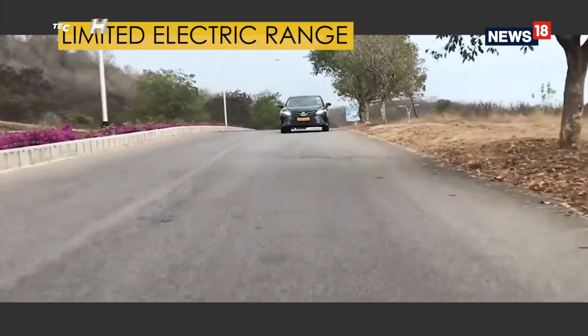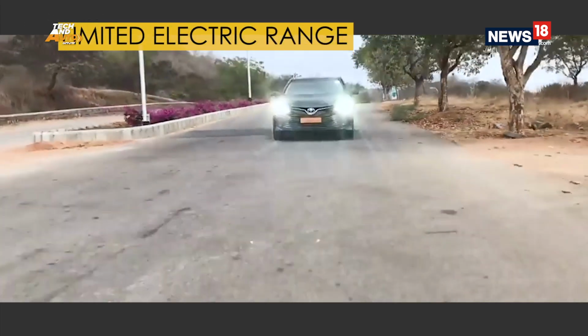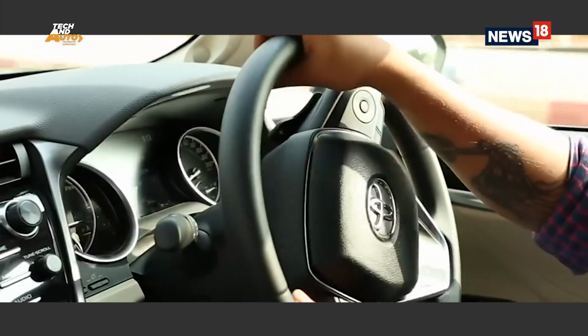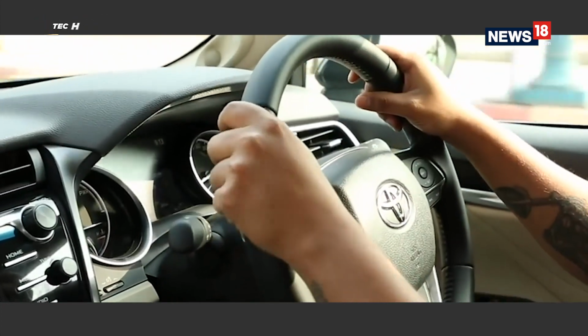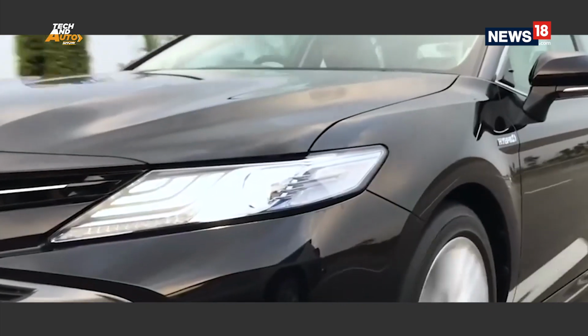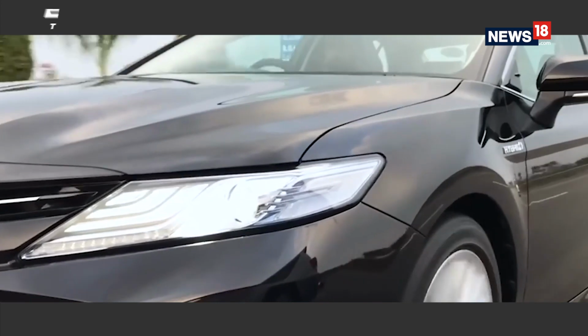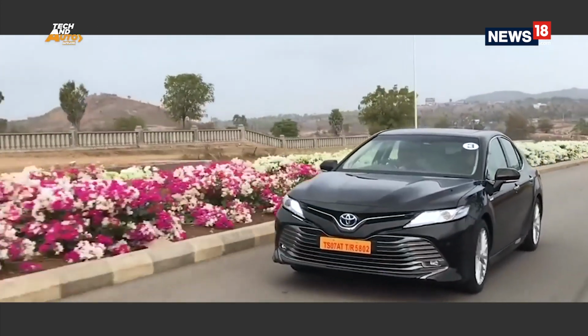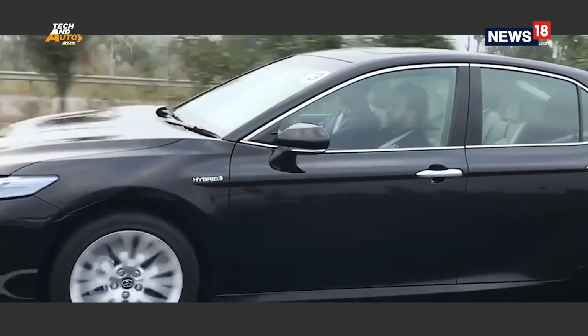While hybrid vehicles might be the immediate answer to the pollution problem of India, they cannot be the long-term solution, as electric vehicles are the only vehicles which have zero tailpipe emission. On the other hand, the hybrid vehicles do have certain tailpipe emission because they are using petrol as a power source too, and the battery range is also less.